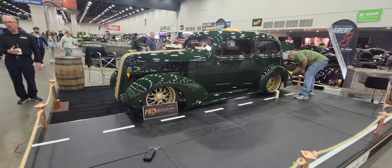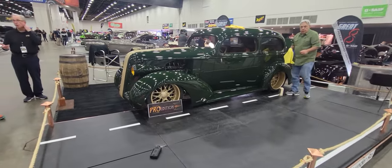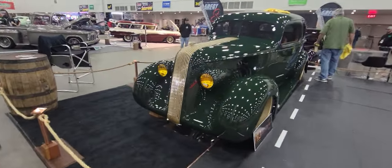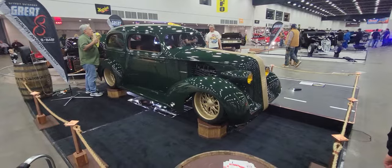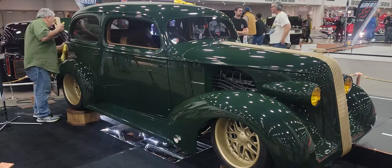What we have here is a 1936 Pontiac. Heavily modified and custom. You can see the owner is out there shining it up. Beautiful matte gold wheels. Also a matte gold grille that goes up the center of the hood. Beautiful headlights. The thing just glistens. Get a closer look at the profile. And it's just a beautiful and amazing car.